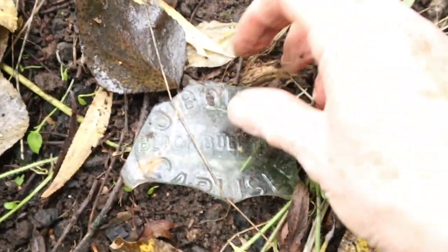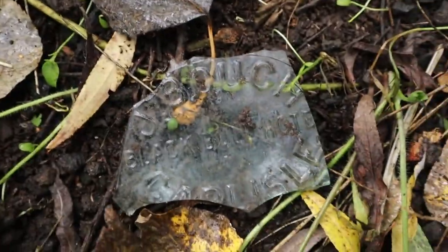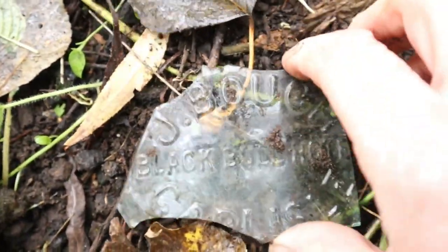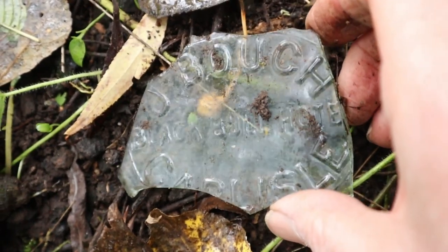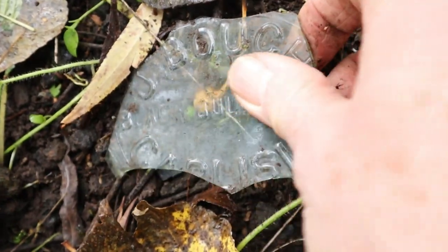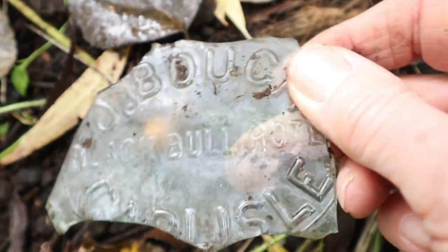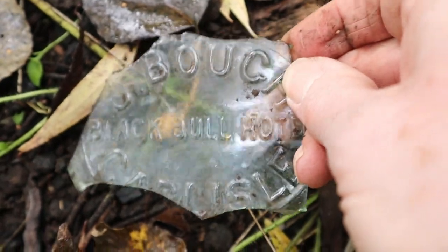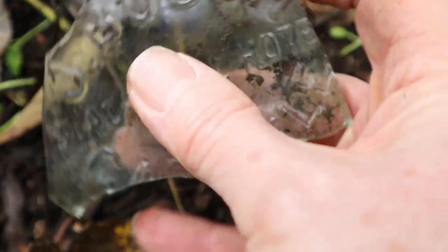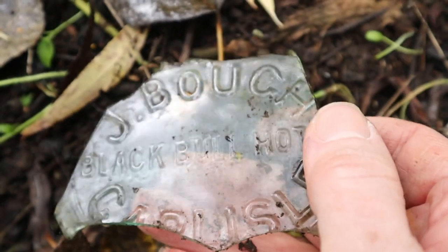Okay, just found this big piece of glass off a big bottle. And it's got something on it. J. Bouch. Black Bull Hotel, Carlisle. That's in Cumbria. So I might take that so I can look that up. Black Bull Hotel. Interesting.